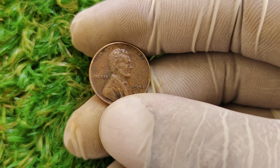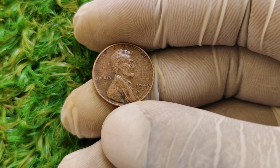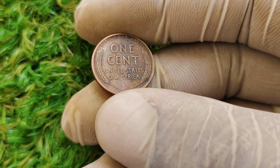If you're searching through coin rolls, old jars, or inherited collections, keep your eyes peeled for this amazing coin. You never know, that old penny you're holding might just be one of the rarest examples in existence.